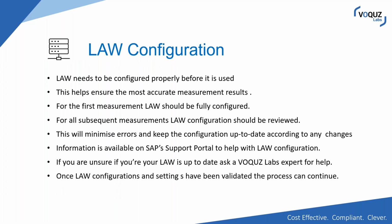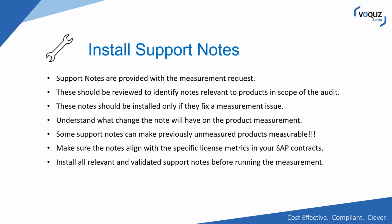So first of all, LAW configuration. LAW needs to be configured properly before it is used. This helps ensure most accurate measurement results. For the first measurement, LAW would have to be fully configured from scratch. Although for any subsequent measurements, LAW configurations should be reviewed right through just to make sure everything is up to date and correct. This will help minimize errors, and you can find information on SAP support portal to help with LAW configuration. Or of course, if you're unsure, you can always ask a VOQUZ Labs expert for help. Once LAW configurations and settings have been validated, obviously you can carry on with the process.